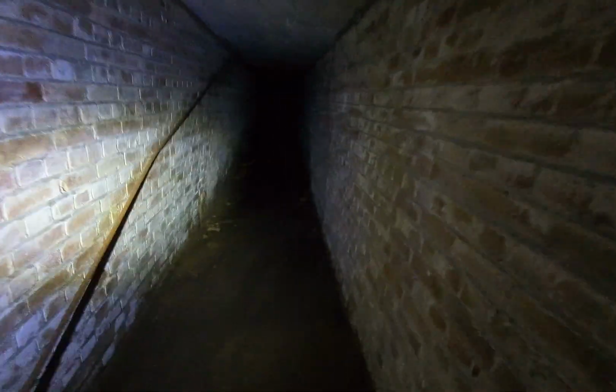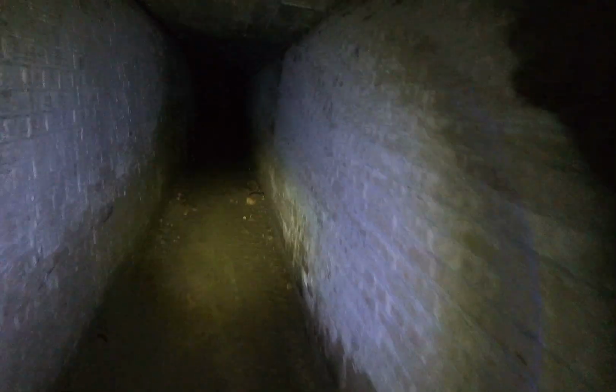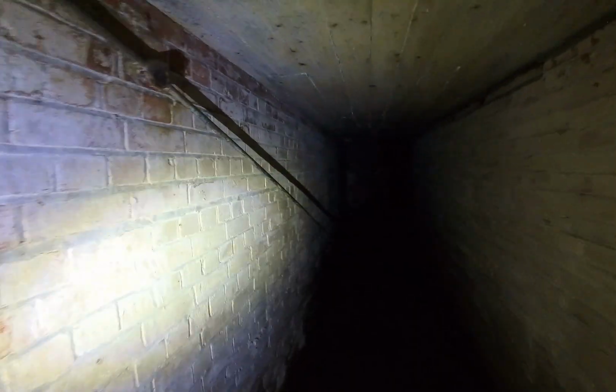Now I did come down here a couple of years ago, and I don't remember it being quite so damp. It might have just been the time of year, and there are definitely some more cracks opening up. Yeah, these cracks were not here last time I was here. So I think the chance of this thing falling down, it's been here for 80 years. So the chances of it falling down in the 10 minutes I'm in it, I'll be pretty unlucky if that happened. But I'm not going to hang about in here anyway.